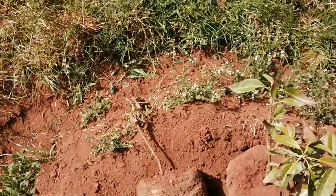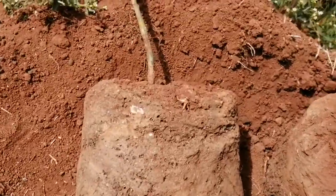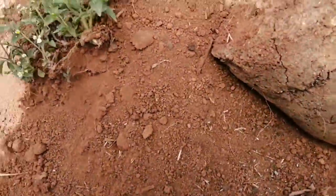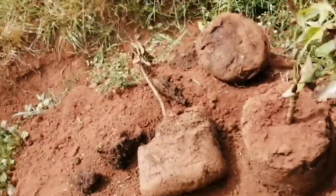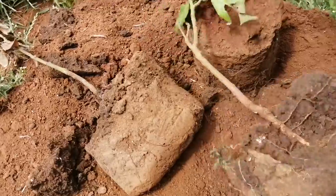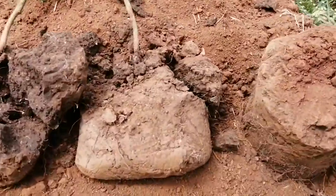And I just want to show you how hard it is. I'm going to try and break this stone here using this other one, just to show you how hard it is. See that? It still didn't break, right? Yeah, it's breaking in parts, but you can clearly see how hard that mchanga is. In fact, the one that I'm breaking is the one that I'm using, but this other one is yet to break.